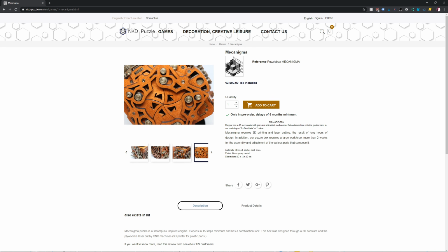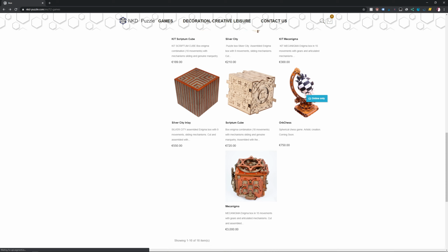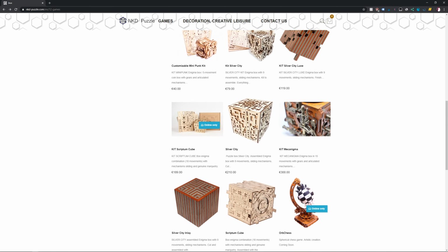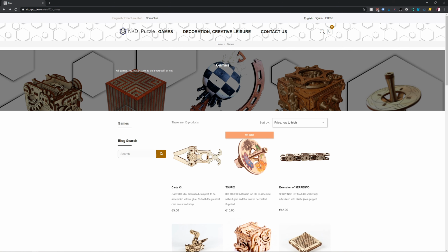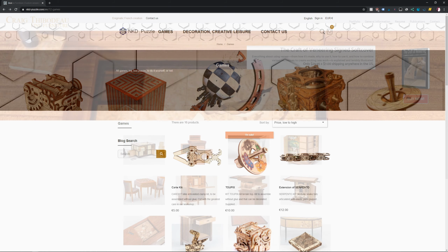I'm going to assume some of these you can actually put things inside, like money or little gift cards and stuff like that. Can you imagine building one of these and setting it in a Christmas present or something, just giving it to someone, seeing if they can open it? They might never get their Christmas present. You'd be a complete asshole.